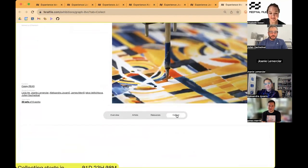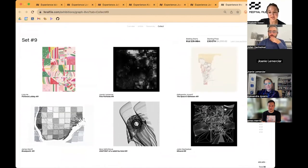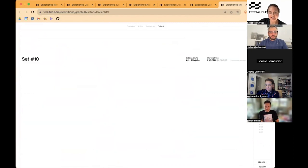I'd love now to look at the sets. So as we know, each of these works can be collected in their set as curated here, beginning with set number 9. Sets 1 through 8 are reserved for artists, curators, and then 1 for Feral File as well. This goes back to our origin story of A to P and making sure that artists can share and own each other's artwork. And so sets 9 through 30 are available to collect.